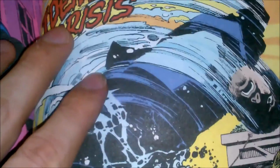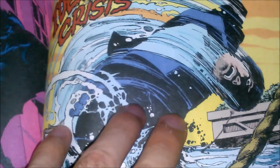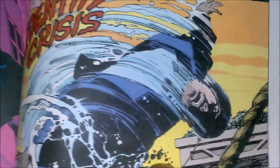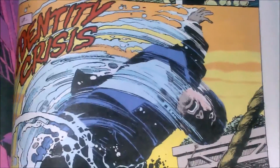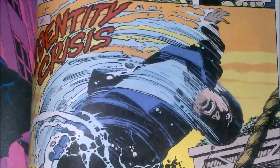You know, he's having some type of out-of-body experience, and it really builds up the suspense. Because you really start asking yourself, what is going on? You start being confused along with Batman. Like, is he losing his mind or what? And if he is losing his mind, then why does everybody else also not think he's Batman?